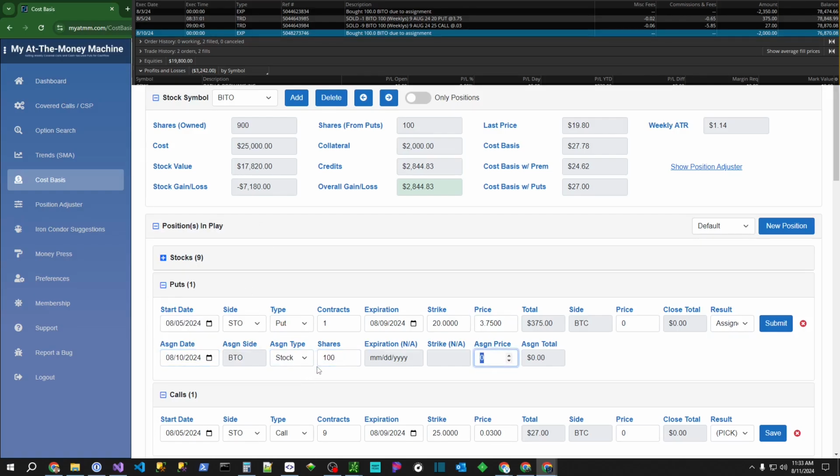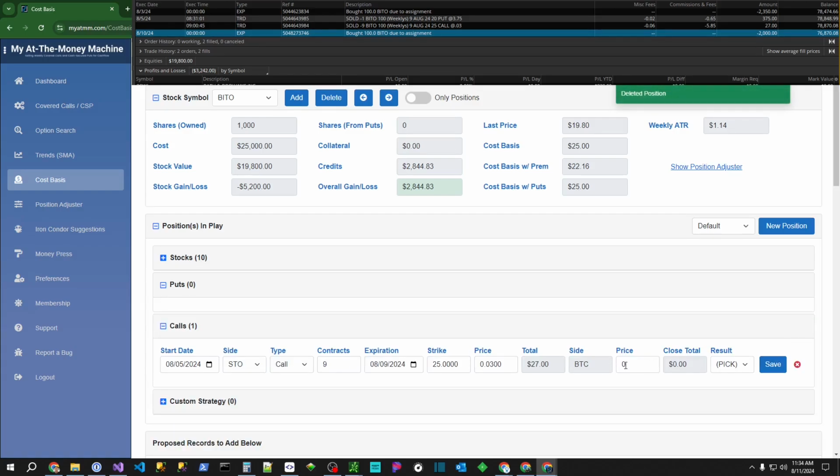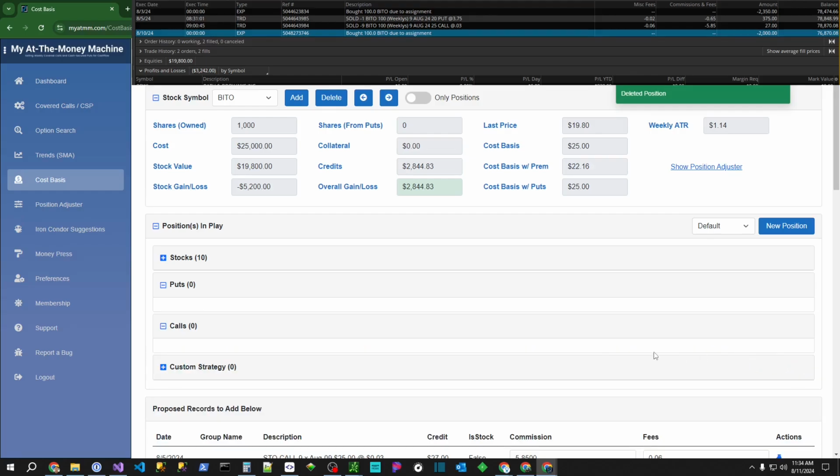One contract, so 100 shares. The assignment price is the $20 strike. Click submit. And that added another record into the stocks right here. We can go ahead and close this one. The call expired worthless, so we can get rid of that one.